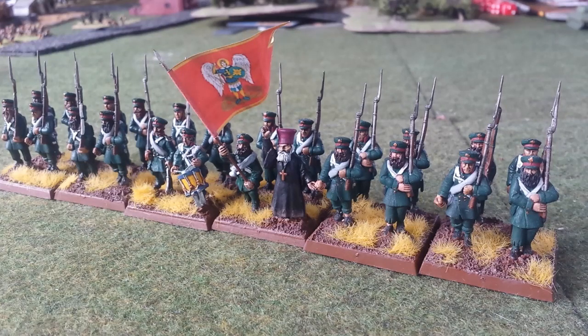The figures I've actually done there are Warlord Prussian Landwehr, which I've sculpted some beards onto. I'm not going to do too many close-ups of them because they have variable quality, shall we say. And they represent the St. Petersburg Militia. One of the big things with Russian militias is that they would wear pretty much what their local dress was. So this is the St. Petersburg one. The Moscow militia would wear a similar-ish uniform, but that would be grey.